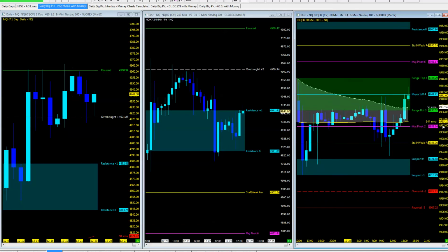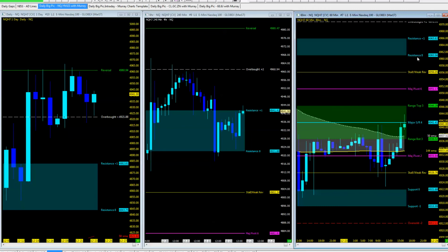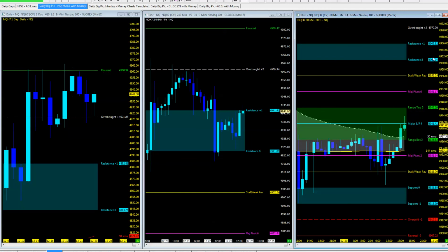The first level I'll look at on the hourly would be up here at 49.60. There's that same level on the 240 minute, the 4-hour chart. And if the breakout play occurs, then I know we can push up above this reversal. At that point, on the bigger picture, we start to migrate up to that 5K. All right, so there's your NQ.